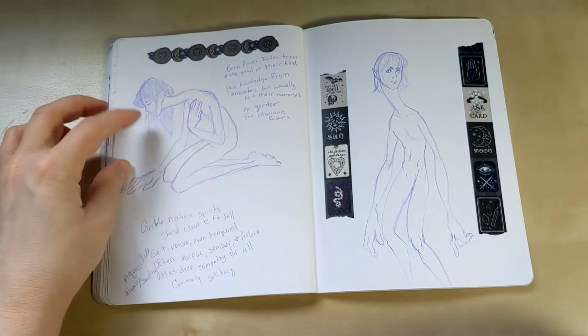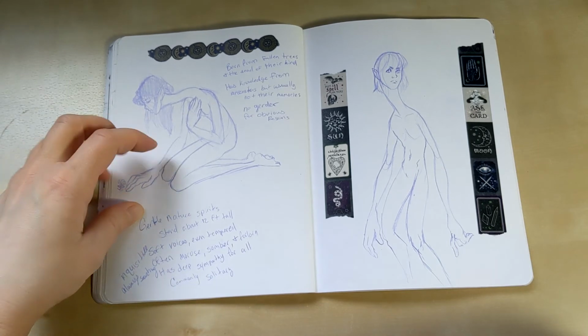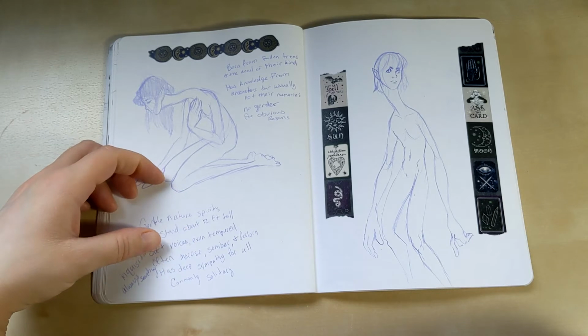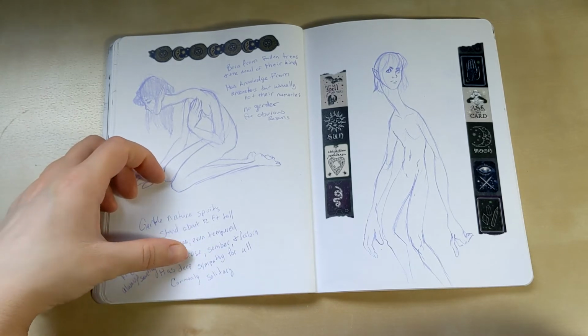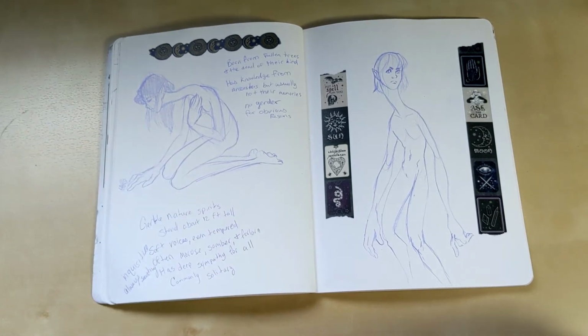It's me. So, they are gentle nature spirits, stand about 12 feet tall, soft voices, even-tempered, often morose, somber, and forlorn, has deep sympathy for all, commonly solitary, inquisitive, always searching. So that's what they are.